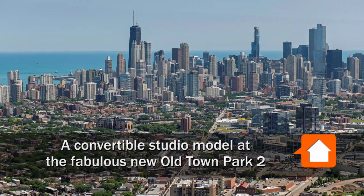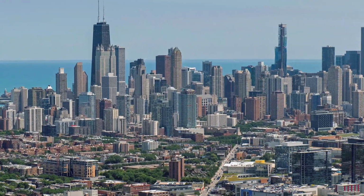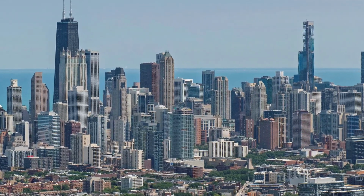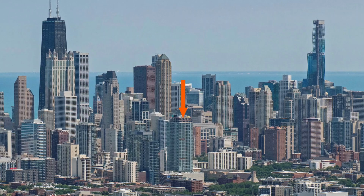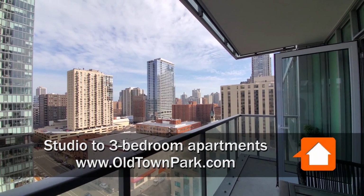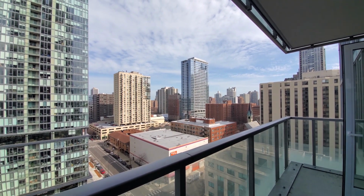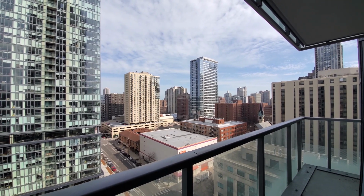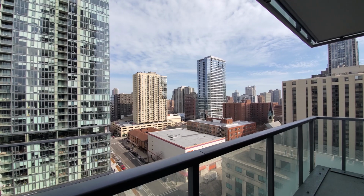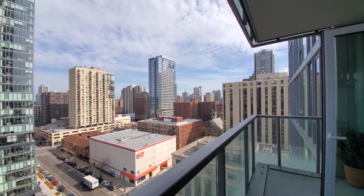I'm headed to a fun location close to Wells Street's pedestrian-friendly strip of bars, restaurants, and one-of-a-kind shops for a walk through one of the apartments at the fabulous new Old Town Park 2. I'm standing on the wide balcony of apartment 1213, a convertible studio with a sleeping alcove, looking out to where the great dining and nightlife scenes along Wells Street and Division are, just a short half block north of here. Let's head inside for a look around.